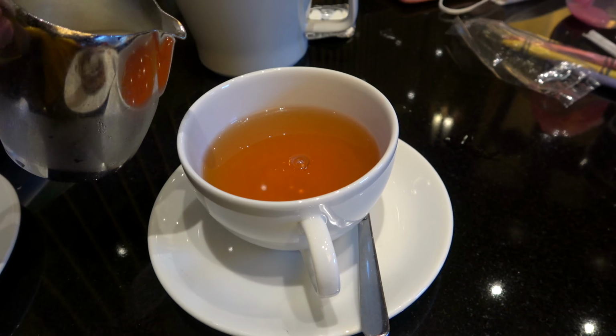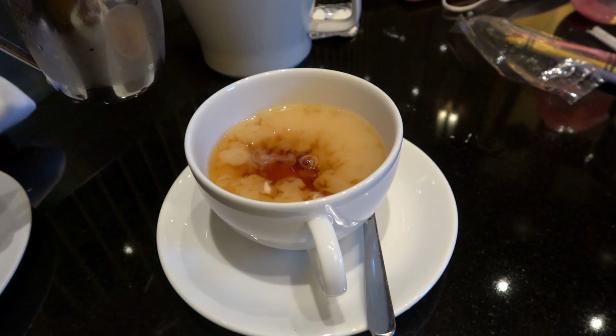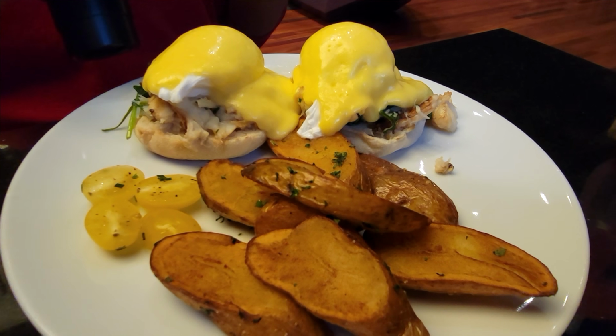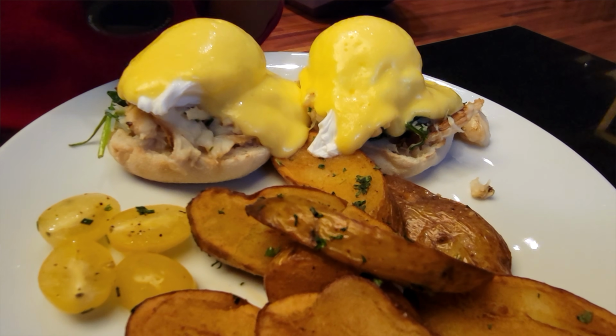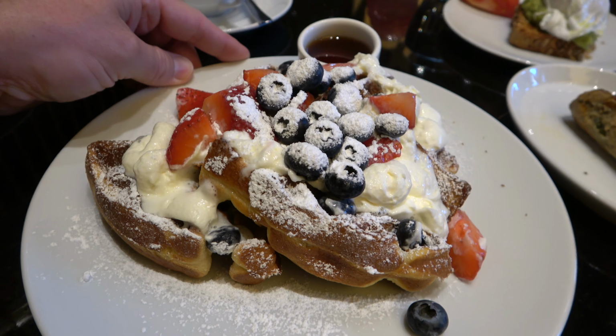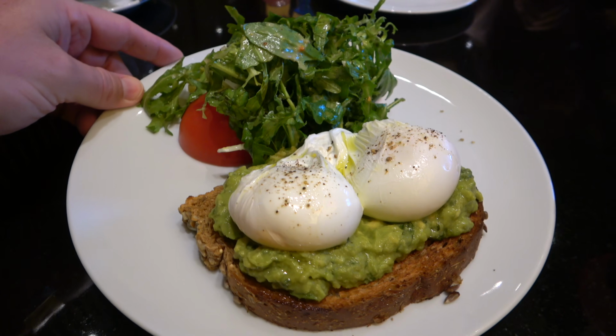Other pros, the afternoon tea is amazing. You don't have to be a guest to stay here to do that. The breakfast was good, but the Eggs Benedict, we had better Eggs Benedict in Vancouver, at the Hyatt that we stayed in Vancouver. We enjoyed the waffles, also the avocado toast with eggs was pretty good on it.